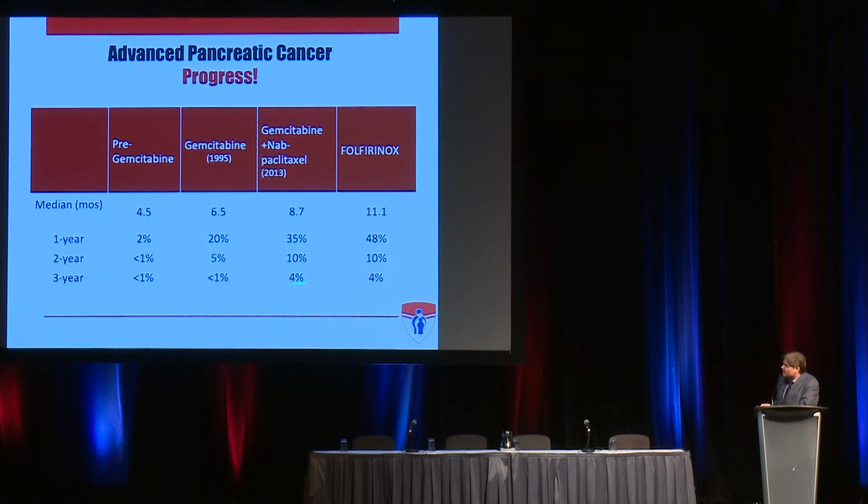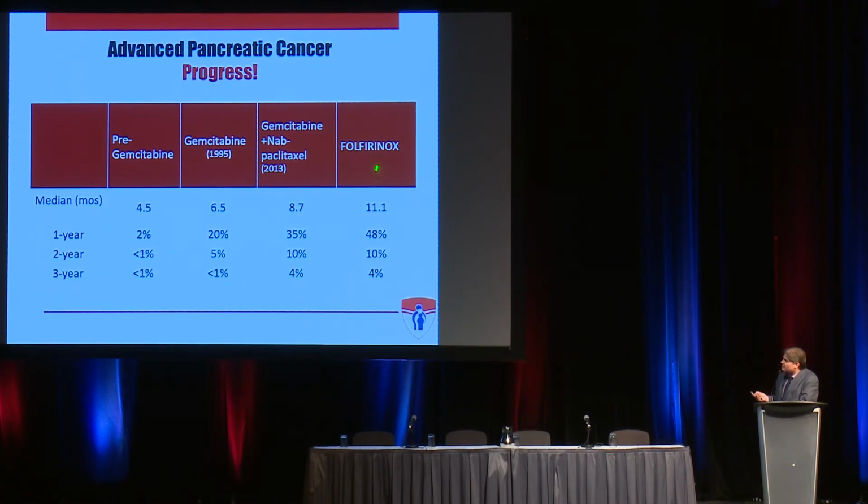So we're identifying agents. This is a cocktail called FOLFIRINOX. This is another cocktail, gemcitabine with something called Paclitaxel or Abraxane. We're finding that these cocktails do make a difference and do improve tumor responses. And we're also seeing that they improve patient survival. We just have to figure out how to get them to the right patient.